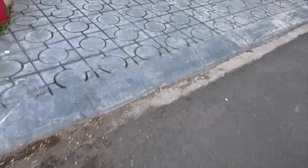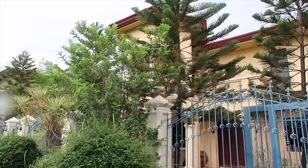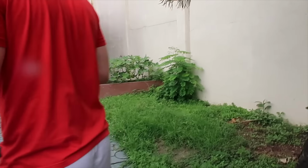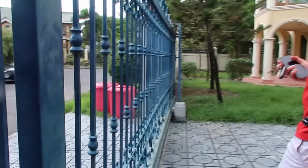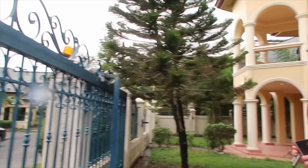Is it considered corner? No, I think no. There's no more here, right? It's the end. So this is 600. Tagalog pala siya? Oh, pwede, Tagalog. So this is the gate. Is it electric gate? Yes, electric gate.